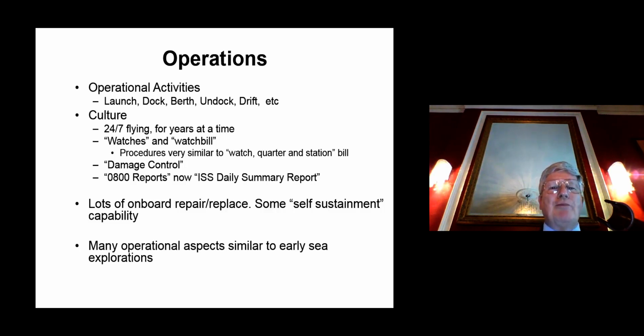We talked about onboard repair and replace, and just in general, I tried to do my best when we were flying our first expedition on space station to bring as much as I thought was reasonable for the nautical and naval culture to what was going on.